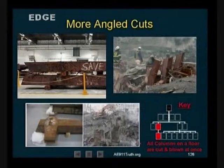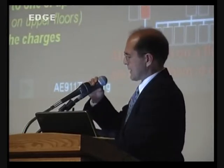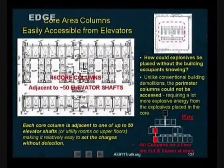not thermite torches. In other words, all the slag you saw on that other cut is not produced by oxyacetylene. Oxyacetylene is a fairly clean cut. Here's another angled cut, series of angled cuts. Now, the core columns in the World Trade Center are quite easily accessed from the elevators.